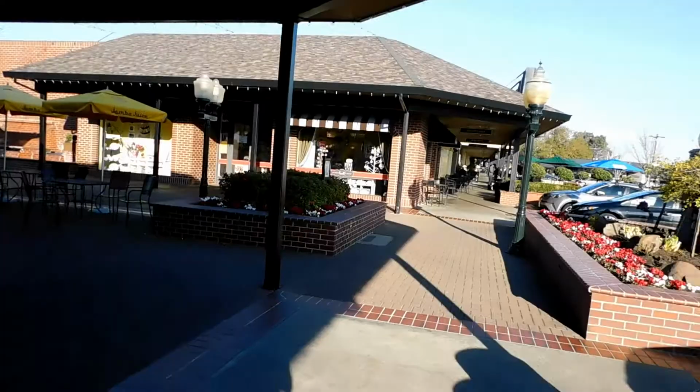As I mentioned earlier about both properties stretching both sides of Ben Holt, right behind me is the other side right there. This is Ben Holt right here. And then this is the side right here that I'm currently standing on. You can see Safeway's right there, right behind me.